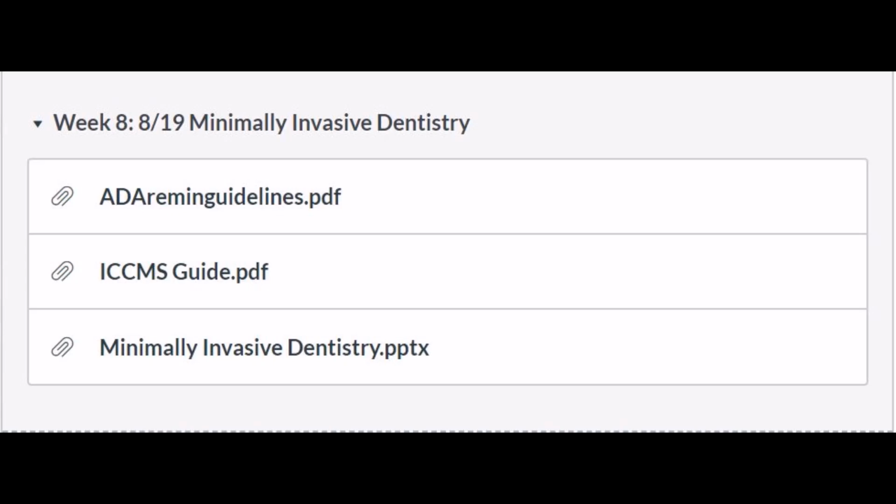Is the final cumulative or just? So the final will be cumulative in the sense that a lot of what we've gone over since the midterm kind of builds on what we learned before the midterm. But I won't be asking too many questions on straight up facts, like what is critical pH. Well, I might ask about fluorosis because some of you got confused on fluorosis, so I might ask that one again. But most of it is going to be critical thinking.